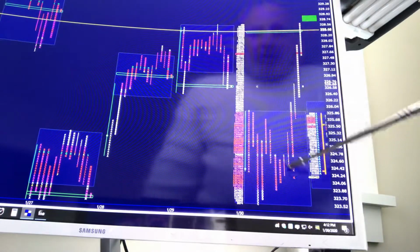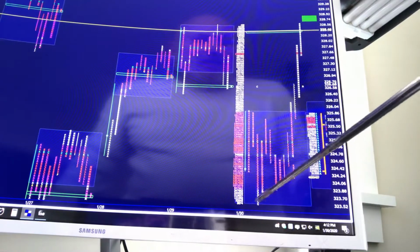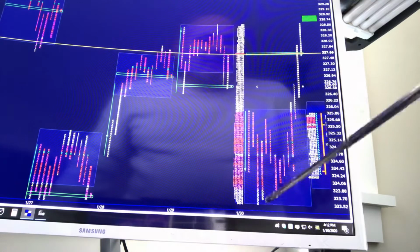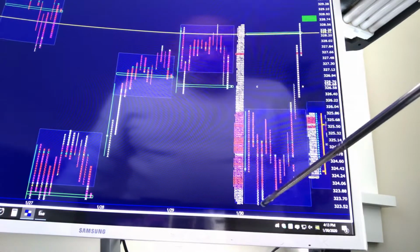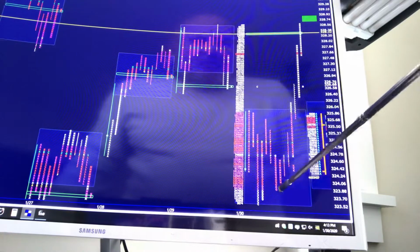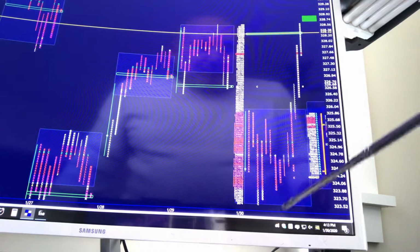When G went down, I thought there was a chance of at least testing the low. Now, I didn't expect another set of single prints or anything because once D filled those single prints and couldn't get any lower, it told me the sellers weren't as strong. So if anything, I was looking for possibly an outside-in trade where we would take out the low, come back, and maybe get long. That never happened, so I didn't do anything.